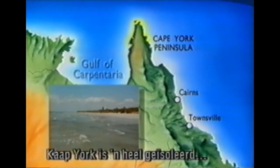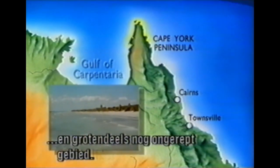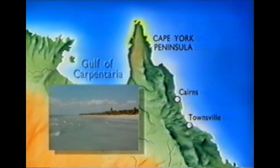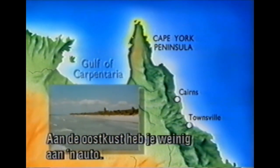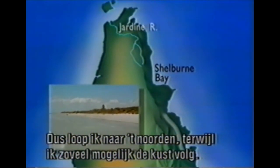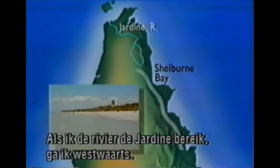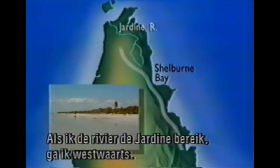Cape York Peninsula is still a pretty isolated region with some large areas of undisturbed country. The east coast in particular is no place for a vehicle, so I'm about to head north on foot, following the coastline as much as I can. When I get to the Jardine River, I'm going to veer off to the west, and that'll take me right over to the Gulf Coast of the peninsula.